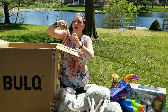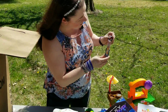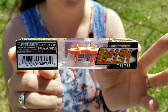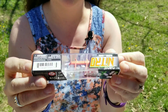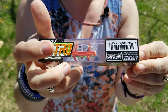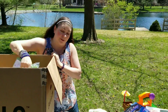All right, we've got Nano Nitro. It is a battery-powered robot. If you look real close, it looks kind of like a little tiny millipede or something like that. It's got batteries in it. It's cute. You can see the batteries in the bottom, and then you can see the barcode there. It looks like it walks around and stuff like that. So if you want to creep someone out with a little bug.